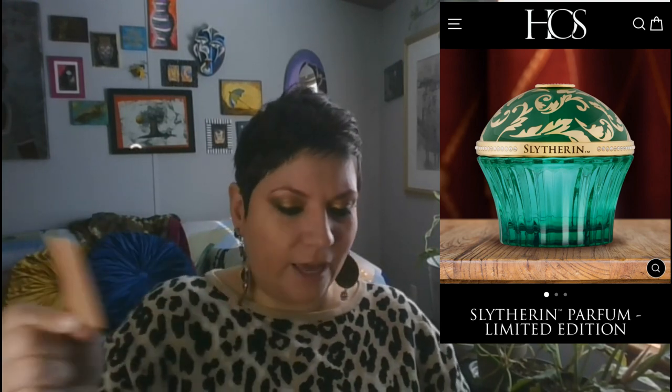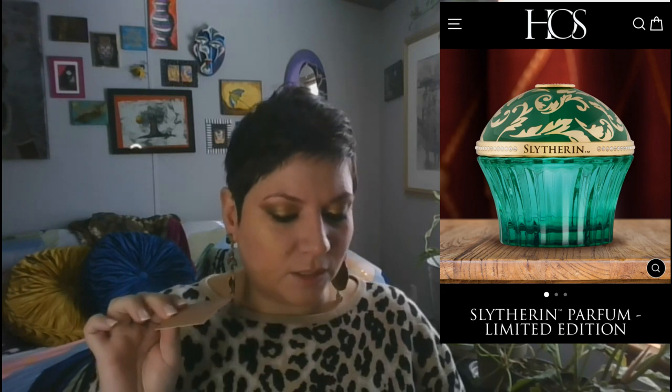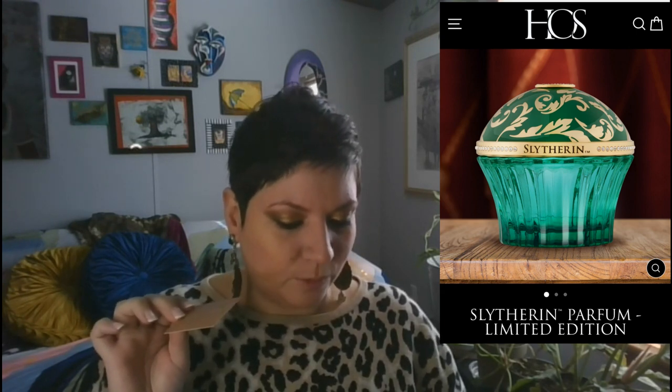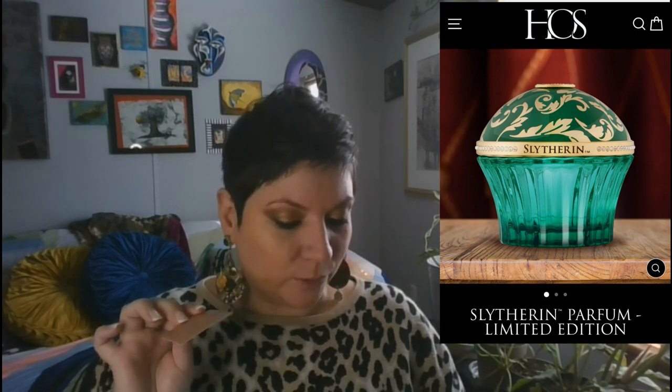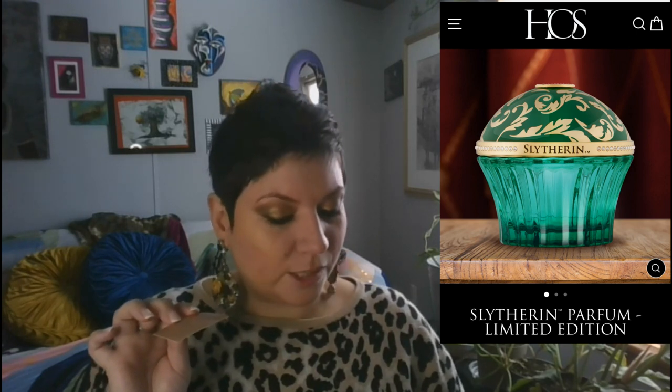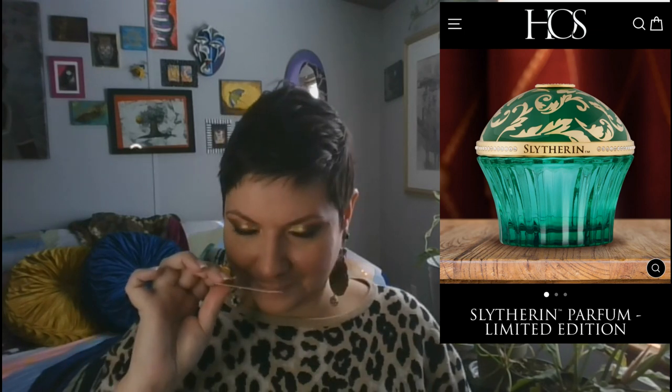Slytherin, per the House of Sillage website, has top notes of bergamot, cardamom, chard, and grapefruit; heart notes of clary sage oil, tobacco leaf, and black rose; and base notes of Australian sandalwood, patchouli, steam, and musks. This is a very nice fragrance.